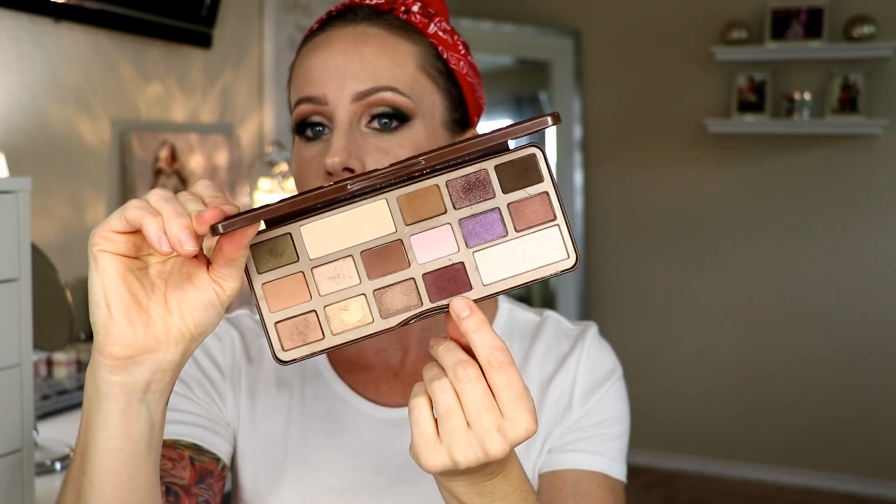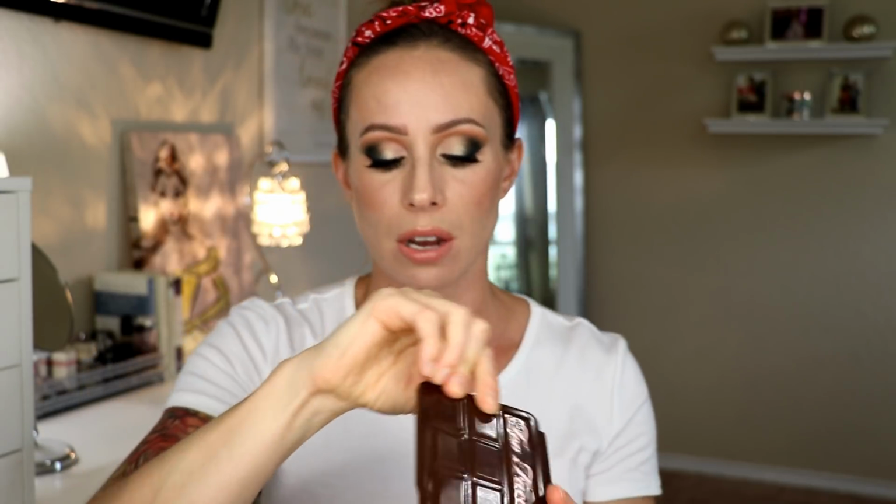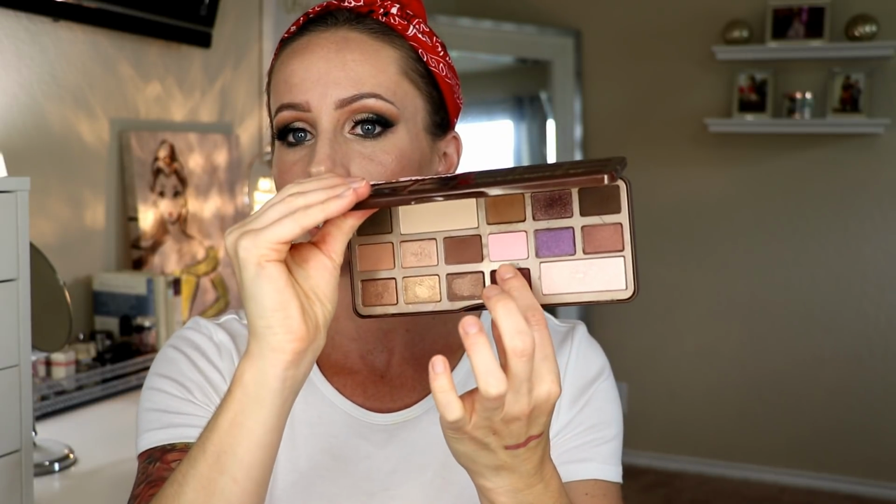I particularly love this mulberry shade, but I'm a sucker for a good matte burgundy mulberry shade. Even the soft pink is a really nice pink all over the lid. It's a good palette. I love how it smells. It smells like chocolate. This is the absolute original, like the thicker packaging. They now have slimmed her down a little bit, but yes, this is a good eyeshadow palette to snag during the sale.